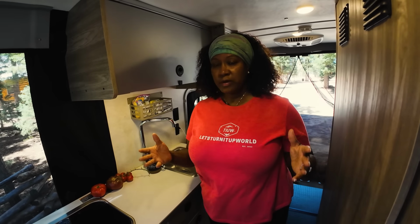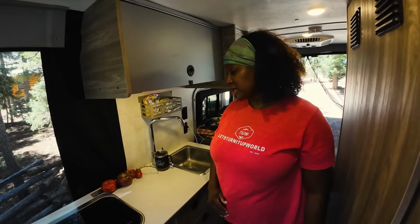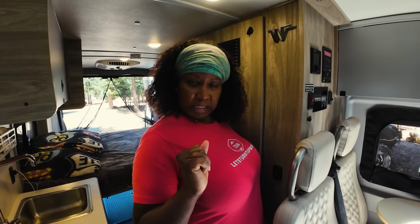I think it all has to do with the layout that goes on in these sort of Class B style camper vans. So I really do like the counter space in here. I was able to get my groove on cooking the other night, and it works well for us. Just so you know, we have been living in this thing for a little bit. So it is lived in, but it is clean.